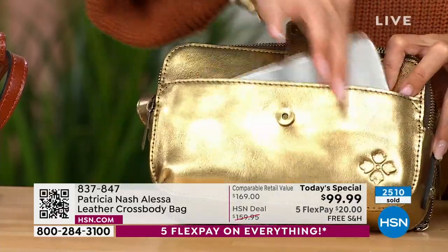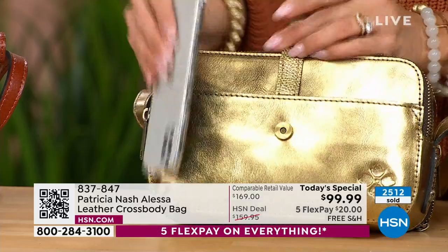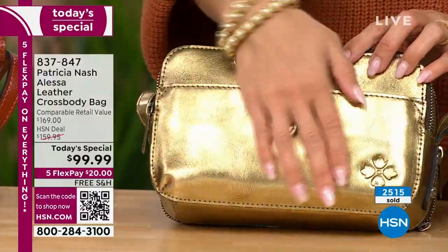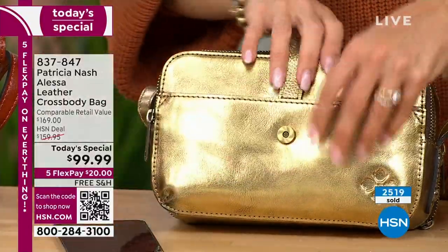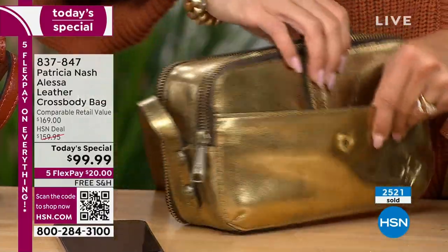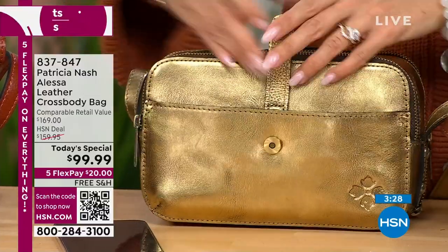I love this part. Because when the phone rings, how many of you dig, dig, dig, and then you miss the call? Absolutely. You dig, dig, dig. And sometimes we're a little concerned about it. Where's my phone? I love this little tab closure on there that just keeps it in place. Maybe we want to use that for something else and not our phone from time to time.